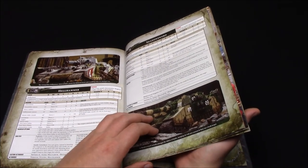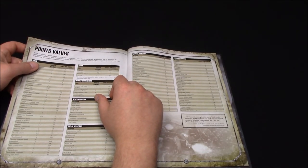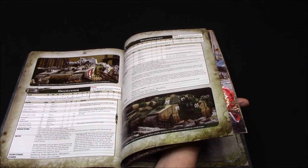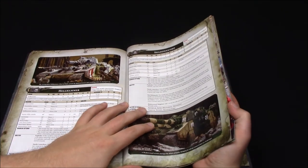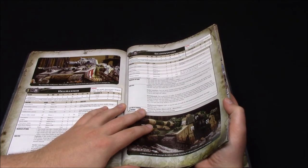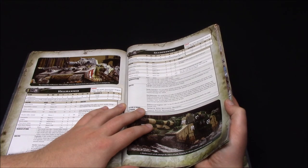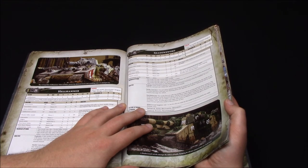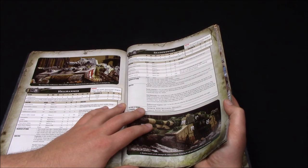Close quarters. Shadow Sword. The Shadow Sword you're looking at is 390 points. This does include all the weapons, by the way. So the Shadow Sword is armed with a Volcano Cannon. It's heavy 3d3. It used to be d6 shots, but now it's heavy 3d3, which makes it much more reliable. Strength 16, AP minus 5, 2d6 damage. You're going to rip apart tanks with one shot.